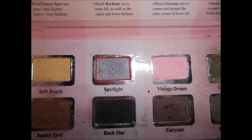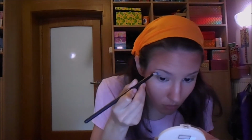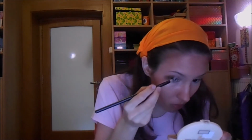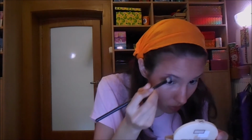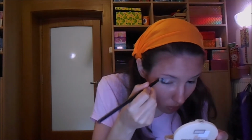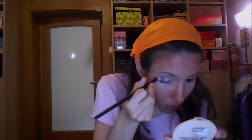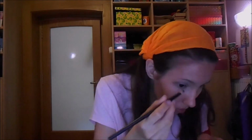And now eyeshadow. First I use this light silver one called Spotlight. I really love this palette but I can't remember where I got it. This palette is my favorite. This is really pigmented and I love it.